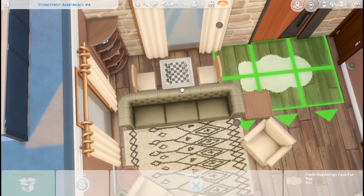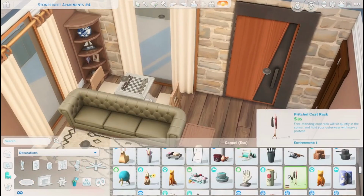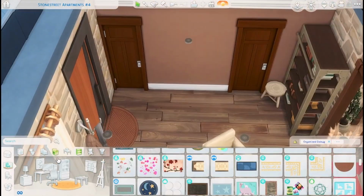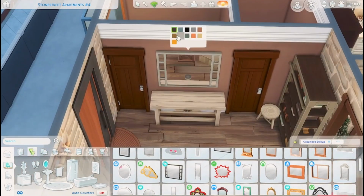But here I'm just putting a chess table behind the couch because it was an awkward space I needed to fill, and chess tables are very useful. There's a whole lot of careers and aspirations in The Sims that need the logic skill, so I just decided to add one in here.